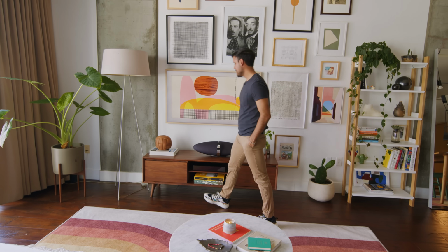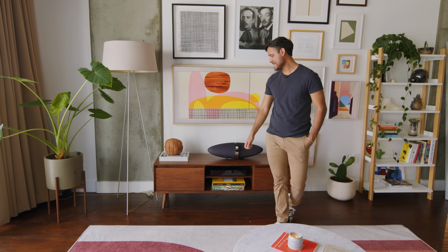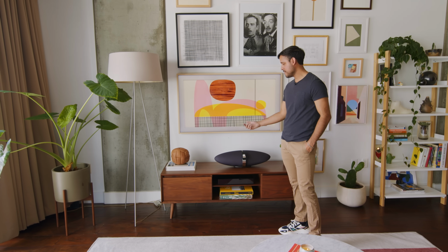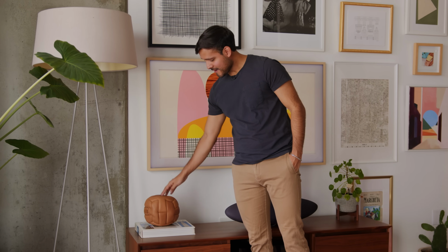And then we have this bowl, which I feel like people see it and they think it's so random, but I actually played soccer my whole life, all the way until I was 18. So it brings back great memories, and I like the leather look to it.